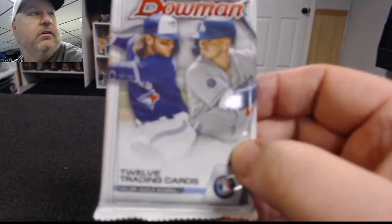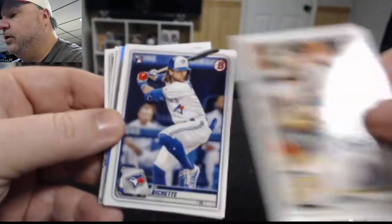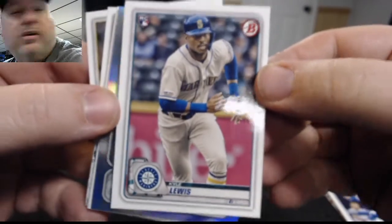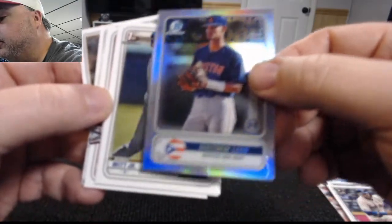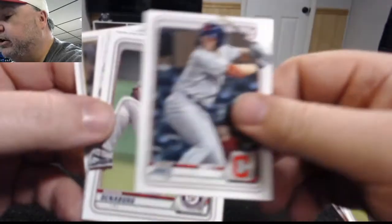Bowman, 2020. Not the greatest product for rookie cards. Looking for first cards. Kevin Newman. Oh, a Bo Bichette rookie. We'll take that. Any Bo Bichette rookie. Oh, Kyle Lewis rookie. Awesome, awesome, awesome. Matthew Lugo. I like these spanning the globe chromes. Oh, Bobby Witt. It's paper, but it's first Bowman. I know he's high up on the 100 lists.